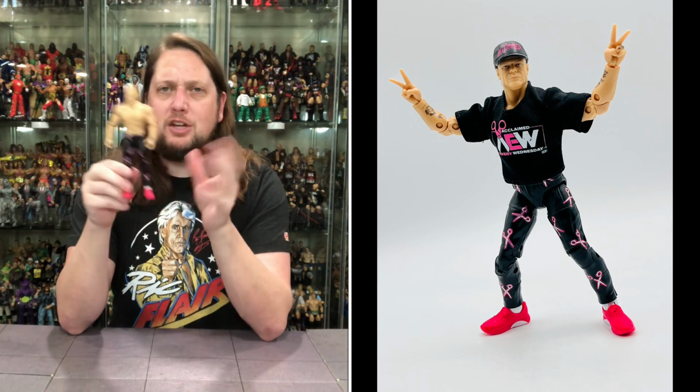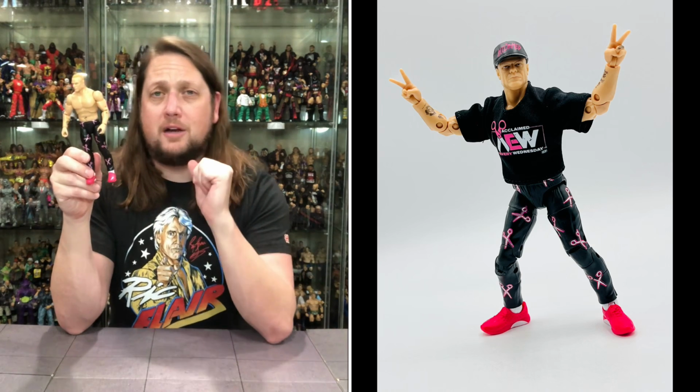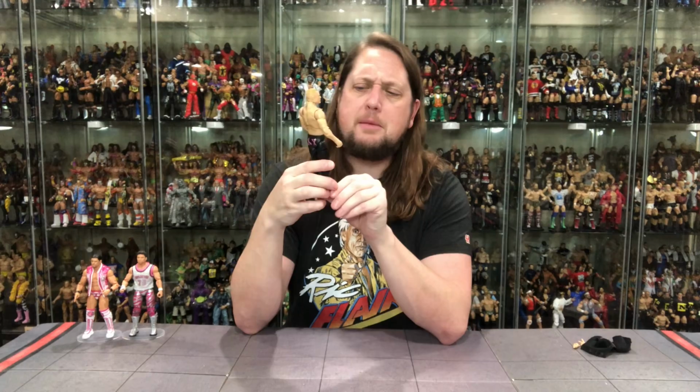But he is a big dude. We don't get a lot of big guys in the Jazzwares line, so it's cool when we get some of these bigger figures. And Billy Gunn, very deceivingly big. Like I said, I've met him on a couple occasions. Always shocked how big he is in person. He doesn't feel like he should be as big as he is, but he's basically the same size Hulk Hogan was back in the day, which is absolutely wild to think about. So he is a big, big dude.